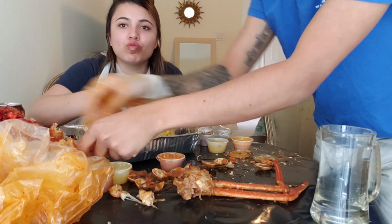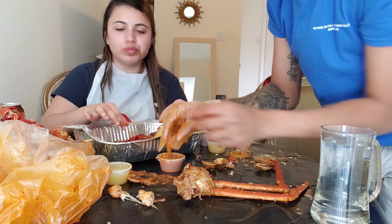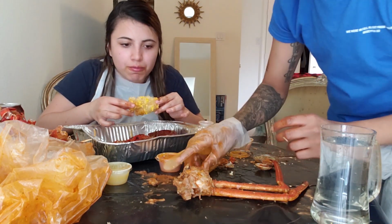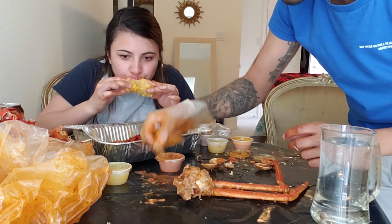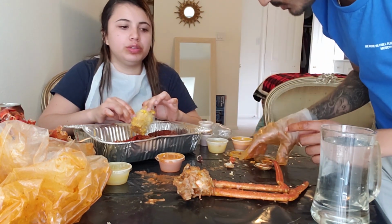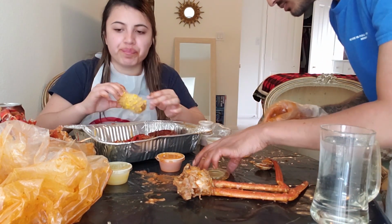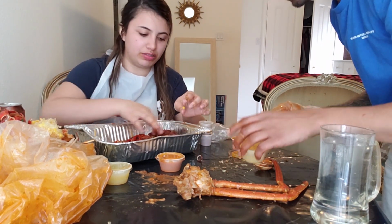Start putting all this away. We just used a big old trash bag as a placemat or as the tablecloth. Ooh, still some meat. A lot of crawfish places have that. They just put a trash bag down, and when you're done, they just pick it up and put another one, which I think is pretty smart. Saves time. You don't have to wash or clean all the mess.